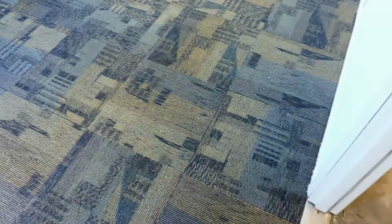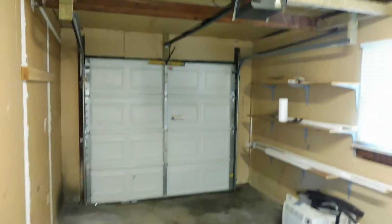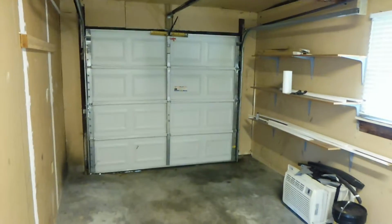It's a little tough because it's right off the garage, and I don't know how we'd make that work to make the flow of the house work well. But we do have a one-car garage, and the garage door is in good shape. Not much to see here. Standard garage. Let's poke in the backyard real quick while we're here.